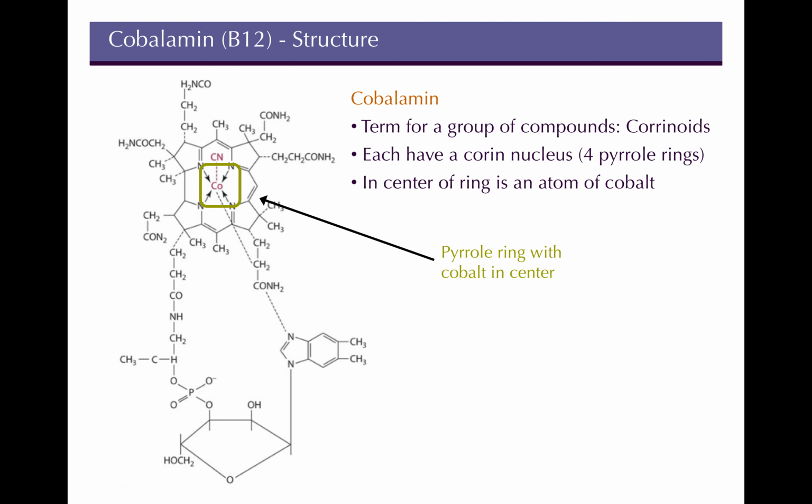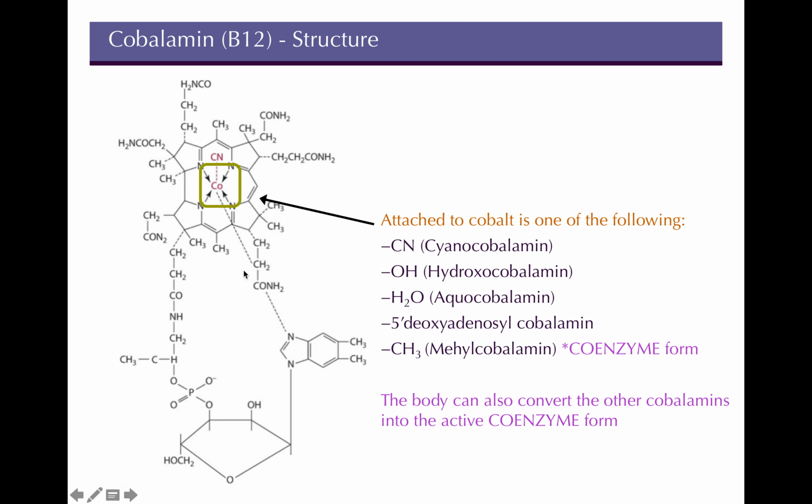All right, so moving on to B12 now. This is the shorter part of the lecture. It's a more straightforward vitamin. Cobalamin is the name for B12, if you didn't know that before. It's a term for a group of compounds called the corrinoids, because each of them has a corrin nucleus, which has 4 pyrrole rings. In the center of this ring structure is an atom of cobalt. This is what B12 looks like. It's pretty complicated looking. Maybe it took them this long to find it because it's such a complicated looking compound.